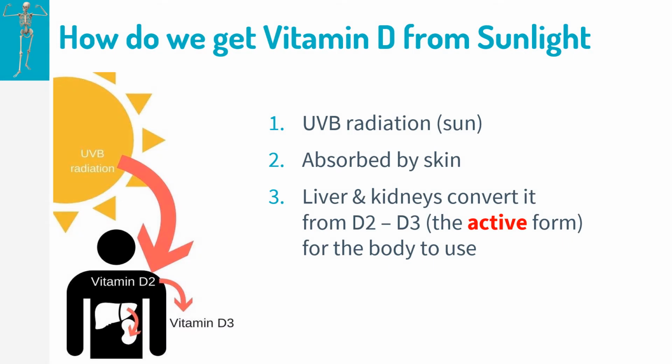So how do we get vitamin D from the sunlight and how much do we actually need? I'll just explain how the vitamin D goes from the sun into our skin and can then be used by our bodies. The UVB radiation emitted from the sun is absorbed by our skin surface in the form of D2. So vitamin D2 is what our skin absorbs from the sun, but then our liver and our kidneys convert it from D2 to D3, which is the active form that our bodies use.